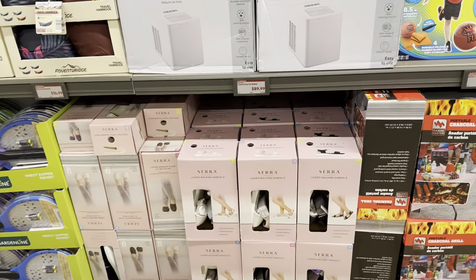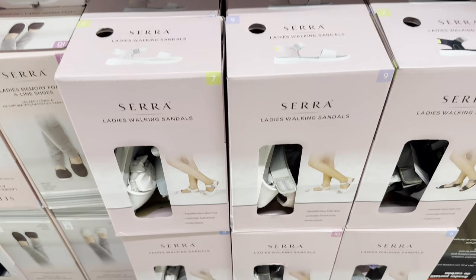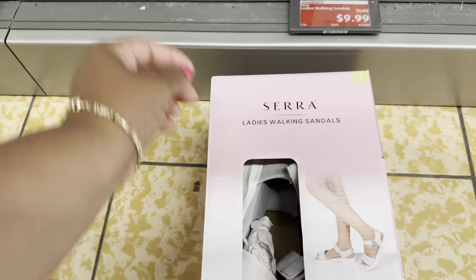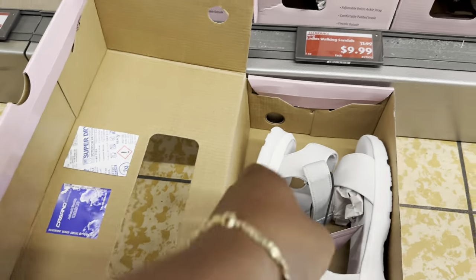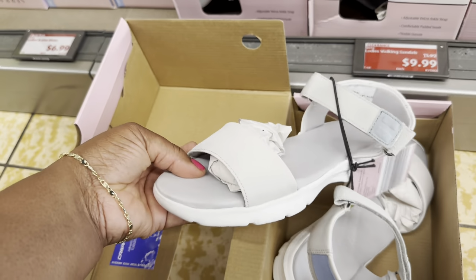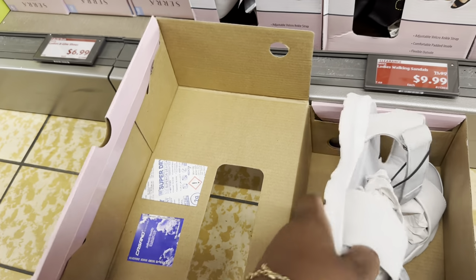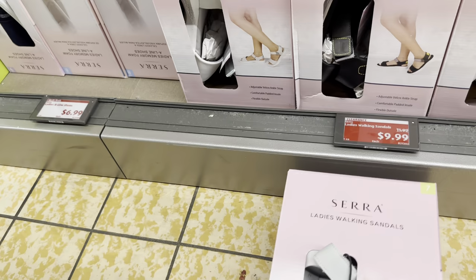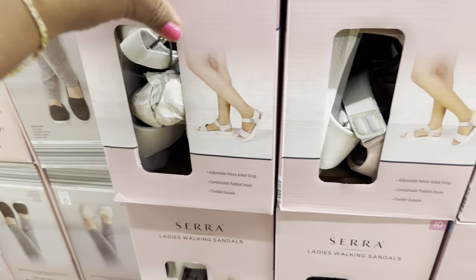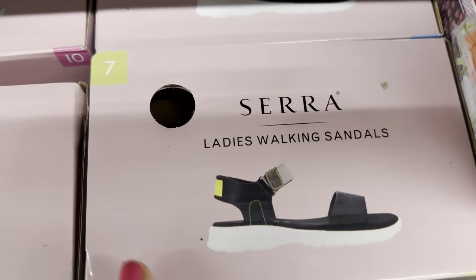So here we have Sarah Lady's walking sandals. Oh yeah, $9.99. So we have it in this one. Let's take a peek at this one. Okay. It is really soft and it is really comfortable for walking, I can tell. So yes, that is true on this one. Yes, so we have that one in the white.